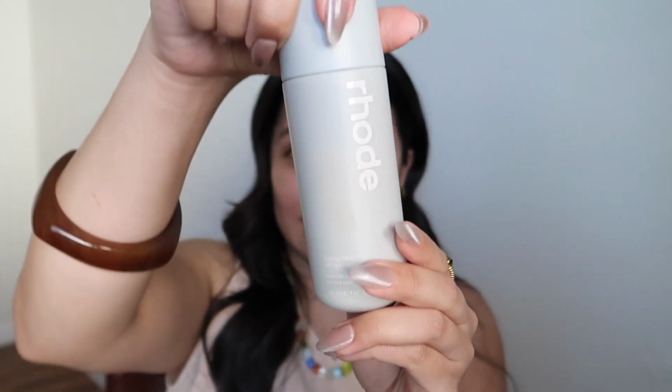I just wanted to show some of the makeup products that I'm currently into. My skin is already a little bit prepped, and then I'm going to finish prepping with these two products. This first one is the Rhode Skincare Glazing Milk, which looks like this.